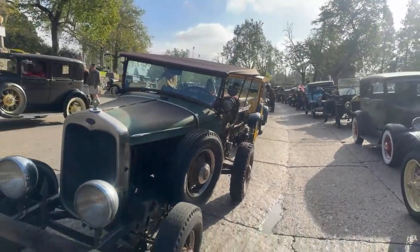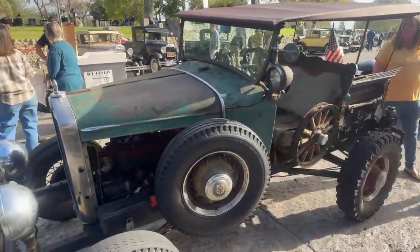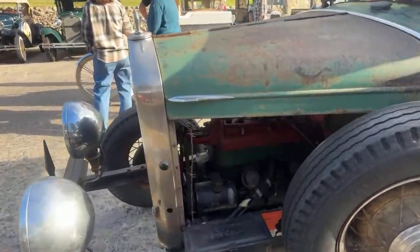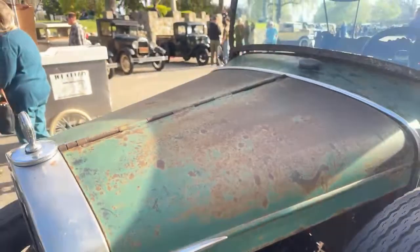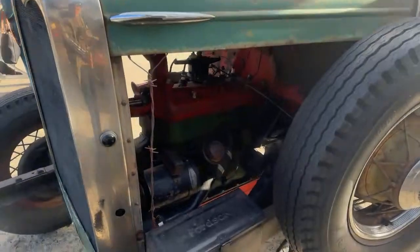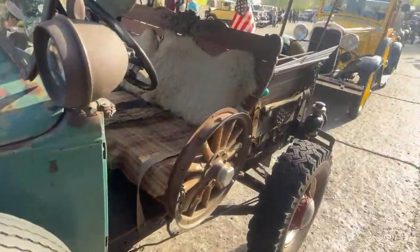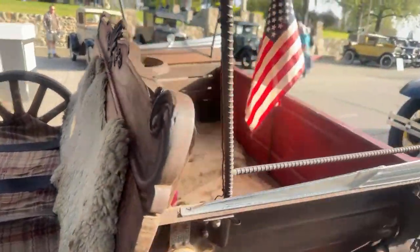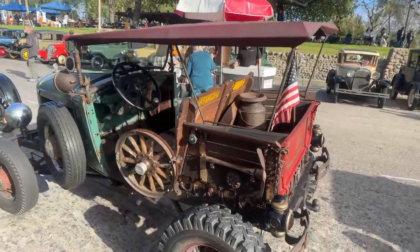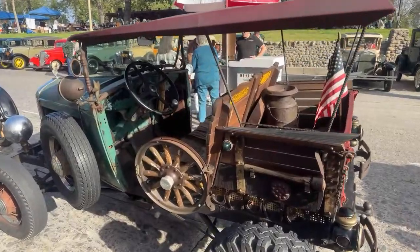Is it the root tire? Short wheelbase. So look at this guy. All this patina. It might be the big tires that make it look like a short wheelbase. The Ford Sun toolbox. So this is a custom built, what we would call a whippet.